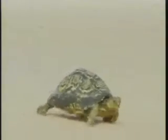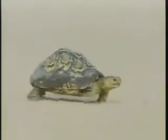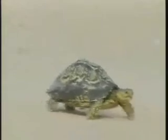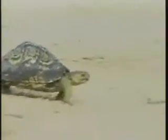They can move a bit faster than that one is doing now. I've seen them run, well, run is maybe a bit of an overstretch of the word, but if need be they can do what that one's doing now, just faster. Typically, their best defense, even against predators, is if something approaches it, it just pulls itself back into the shell, just hides away until it's left alone again.